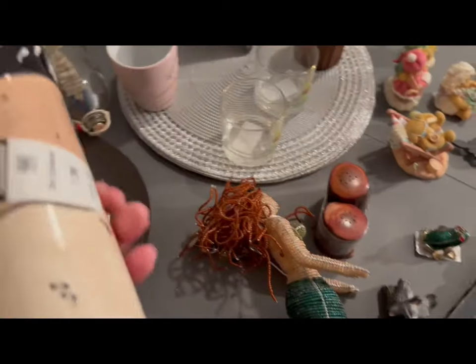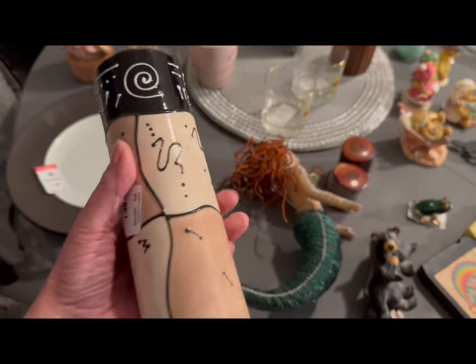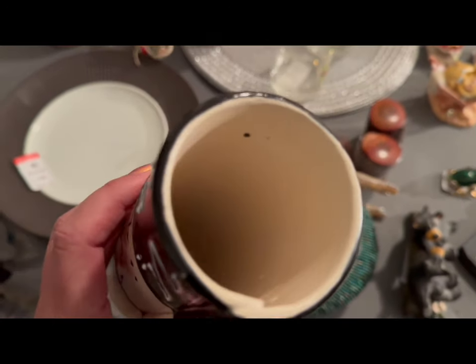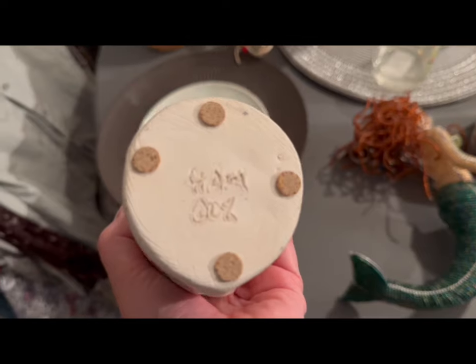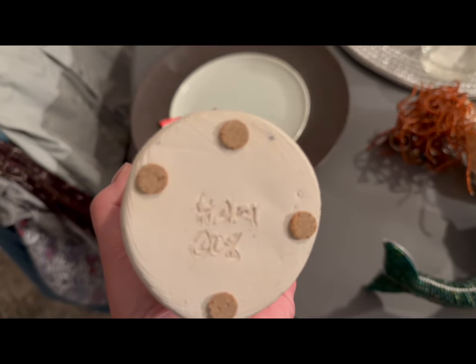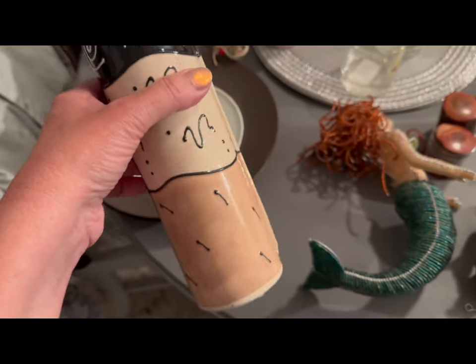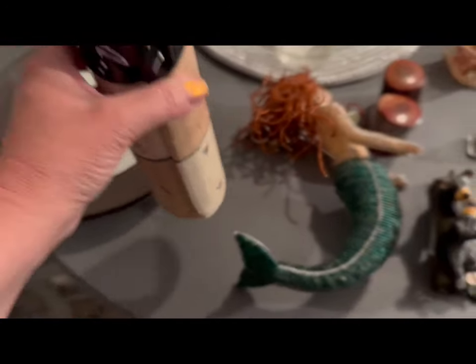Found this great little studio piece. It looks very 80s mod to me. It is like a slab vase. It does have a signature on the bottom, but I can't make it out. And yeah, no, definitely handmade. So I picked that up, and it was $1.99. So that was a good deal.